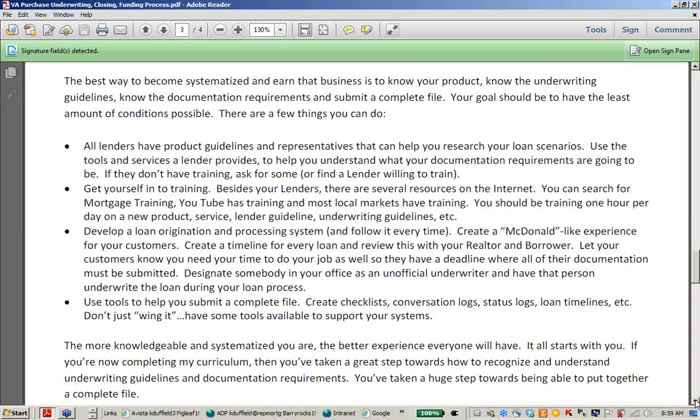All lenders have product guidelines and representatives that help you research your loan scenarios. Use the tools and services a lender provides to help you understand what your documentation requirements are going to be. If they don't have training, ask for some or find a lender that will train. If your lender isn't providing you training, you need to ask for it. I've been in your shoes. I've had lenders flat out send me a submission form and a website address and basically say go for it. That's not going to help me submit a complete file.